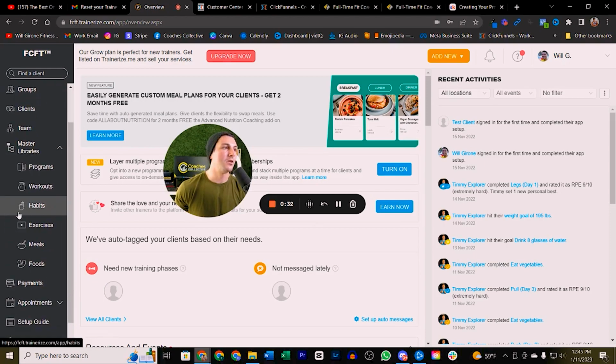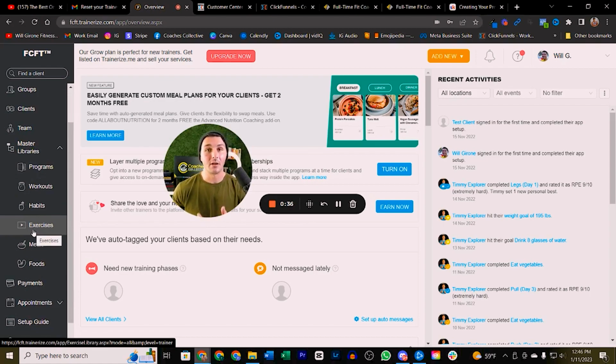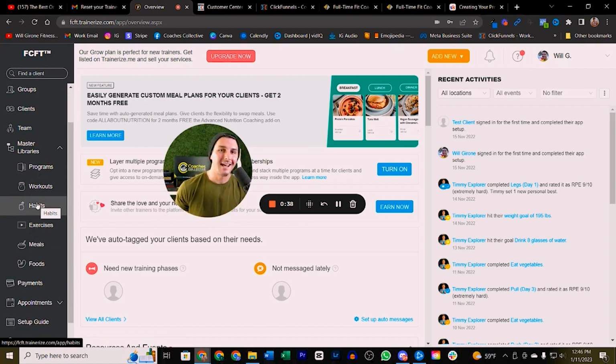If you come in here, you can create workouts, you can create programs. There's an exercise database that you can eventually update with your own exercises. You can even assign habits to your clients. So you can go even broader than the normal fitness stuff that's usually incorporated in programs. It's going to allow you to customize this far beyond what your clients are used to getting, which is why I really like this software.